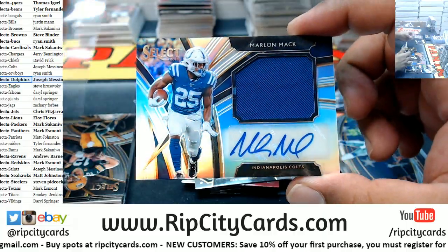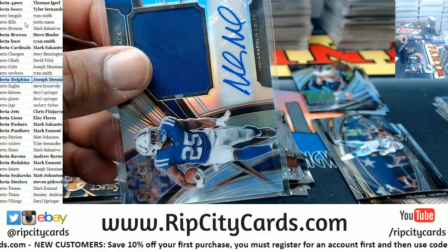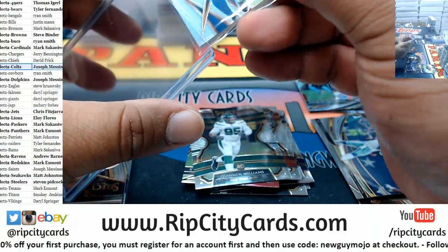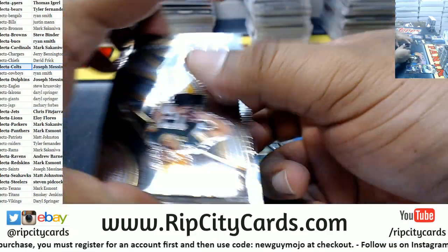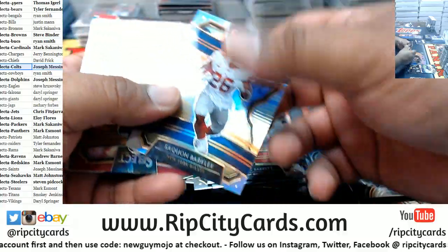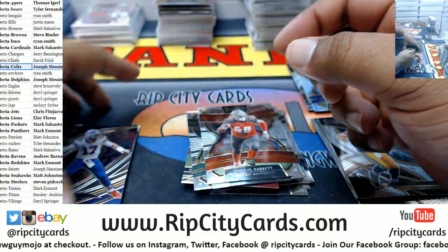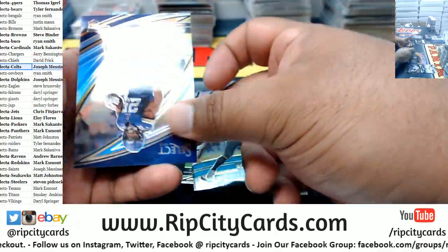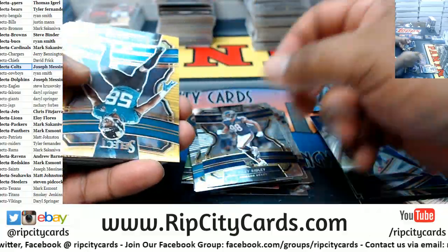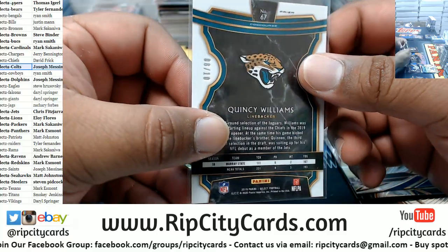Marlon Mack of the Colts, /99 rookie. Well, it's not a rookie patch auto, but it is a patch auto. Benny Snell Jr., Steelers, /149, a gold. It is Quincy Williams of the Jaguars, numbered 8/10. Very nice.